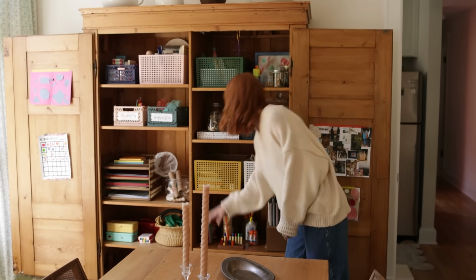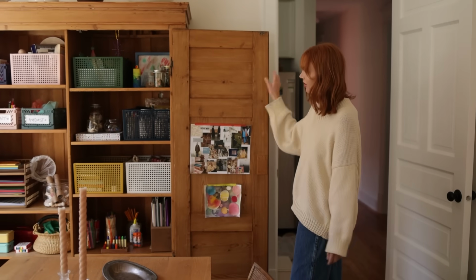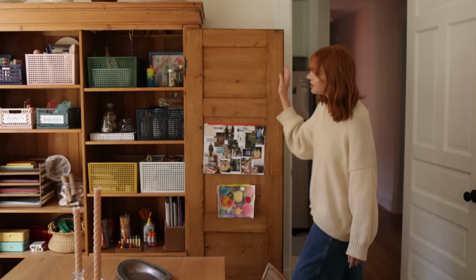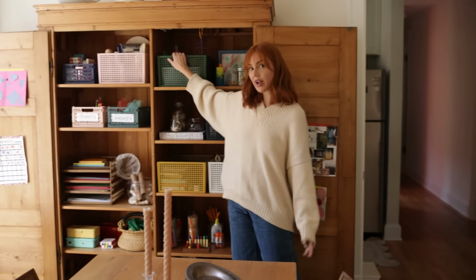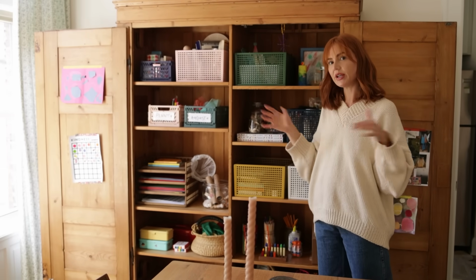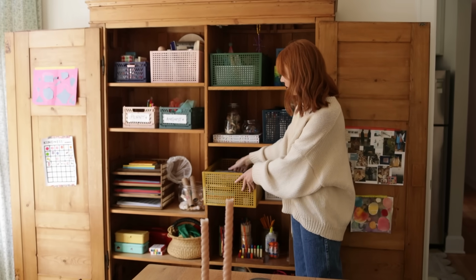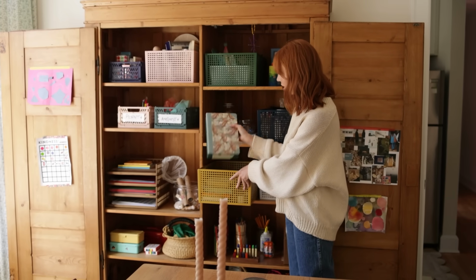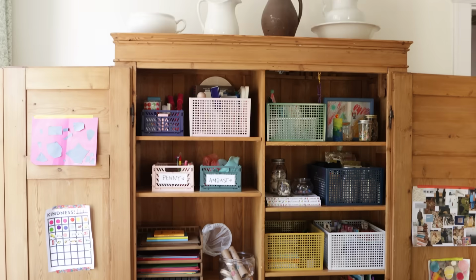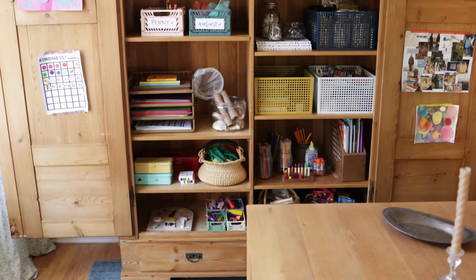So this is honestly a godsend. We hang up our kids' different art on the doors. And up here I have stuff for myself. I love to host, so this whole thing is just filled with all my party hosting stuff. And then here, this is filled with all of my journals, because I'm a big journaler. And yeah, it really has saved us in so many ways. But yes, we really, really love this piece.